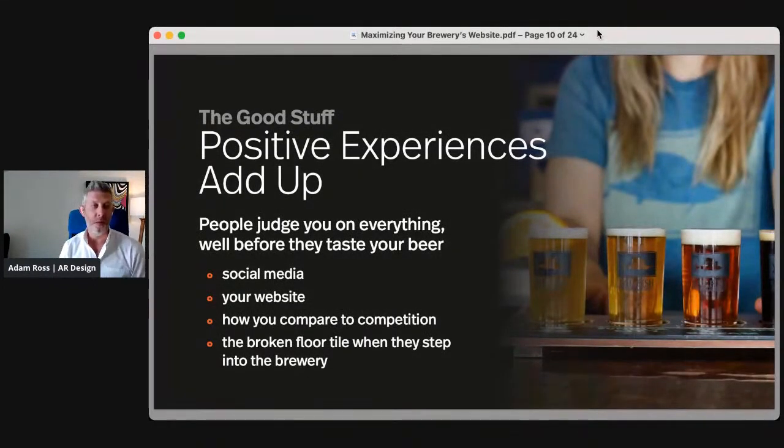Okay, so let's talk about the experience of your website and why that's important. We come from a marketing background, so we know the importance of every touch point along the way, as far as seeing your social, going to your website, walking through the front door, and picking up a beer on store shelves. These are all really important touch points along the marketing journey, and your website is going to be another big one. So in the grand scheme of marketing, you can't ignore any of these.